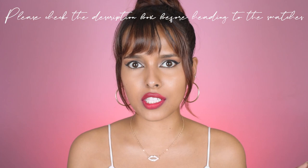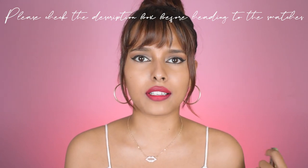Before moving to the swatches, I want to give you a guide so that you can understand the swatches. The first thing is lighting. I did use a mixture of lighting that is fluorescent and natural to properly portray the colors. I did swatch the lipsticks on both bare face and also with makeup.